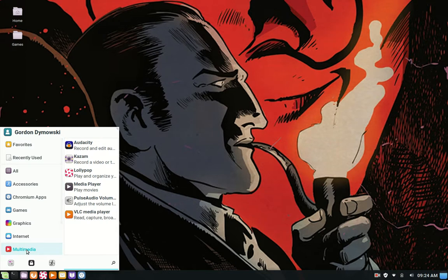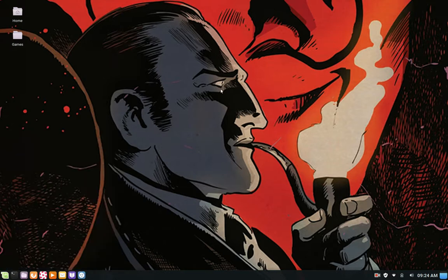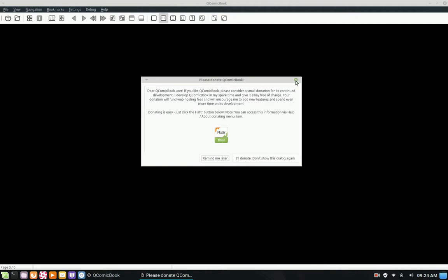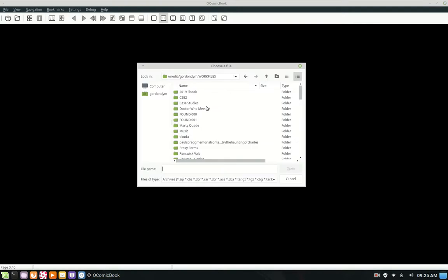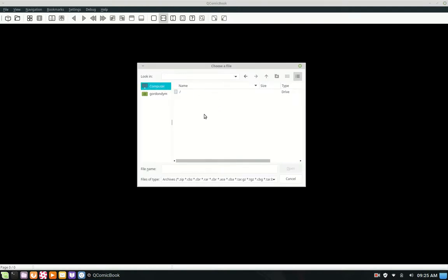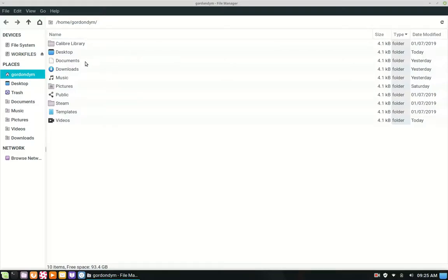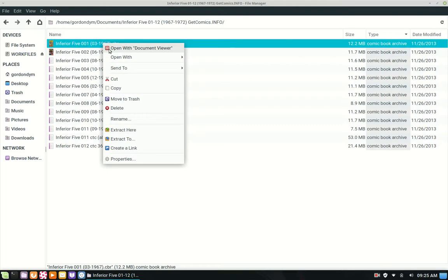And the other nice thing is I've got Audacity, so I can edit audio files. I've got a way to read comic books online, CBR files. So if I open this, we're not going to donate today. So file, we're going to open. Let's see, I know I have. Here, let's do this differently. So let's go home. And we're going to open a series that I remember reading when I was younger.